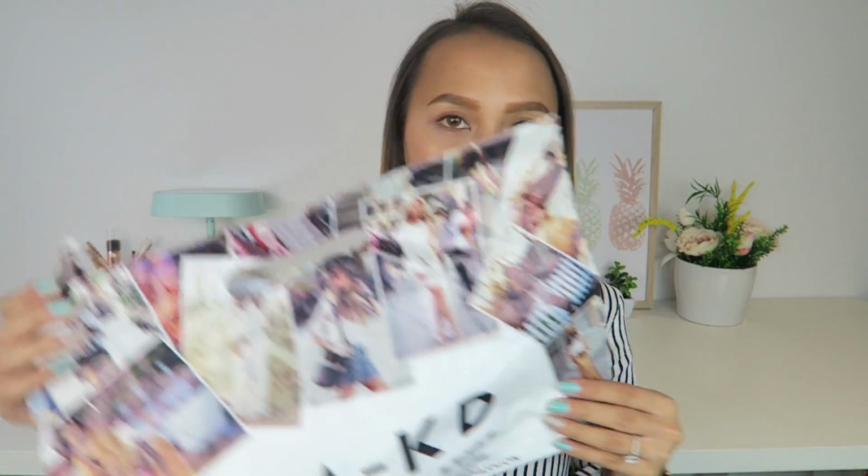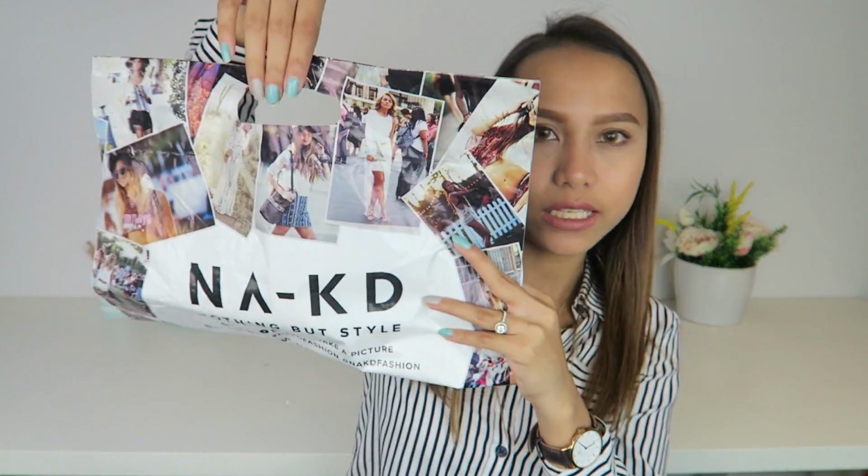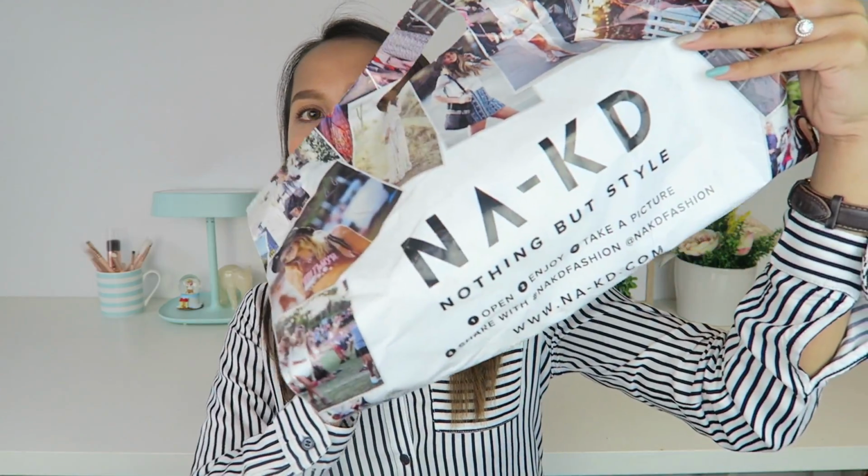Next up are the stuff that I got from NA/KD. The package came in this bag right here. Actually, it came in 2 packages. The first package came in this bag. Meron siyang bag talaga dito, kaya lang may address sa ibaba eh. But yeah, and then yung separate package came in this bag right here.